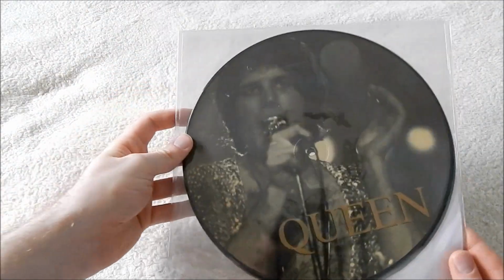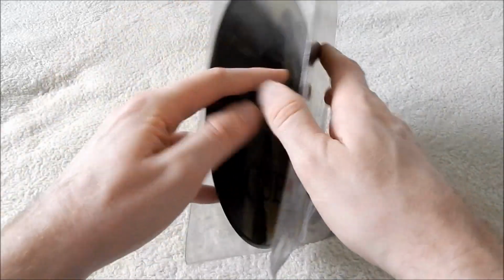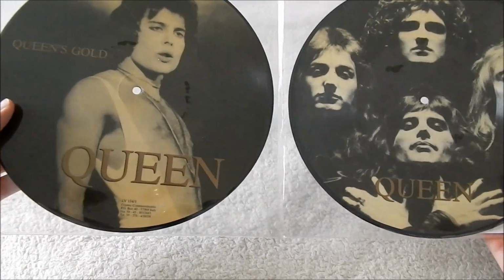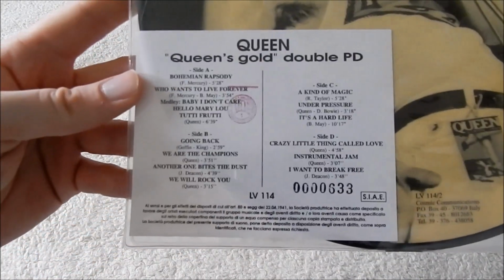This is Queen's Gold. So it's a picture of young Freddie Mercury on the front there, and on the back it says Queen, Queen's Gold. And if we flip it open, we've actually got a few LPs in there. So we've got 2 LPs, and that's the track listing down there.